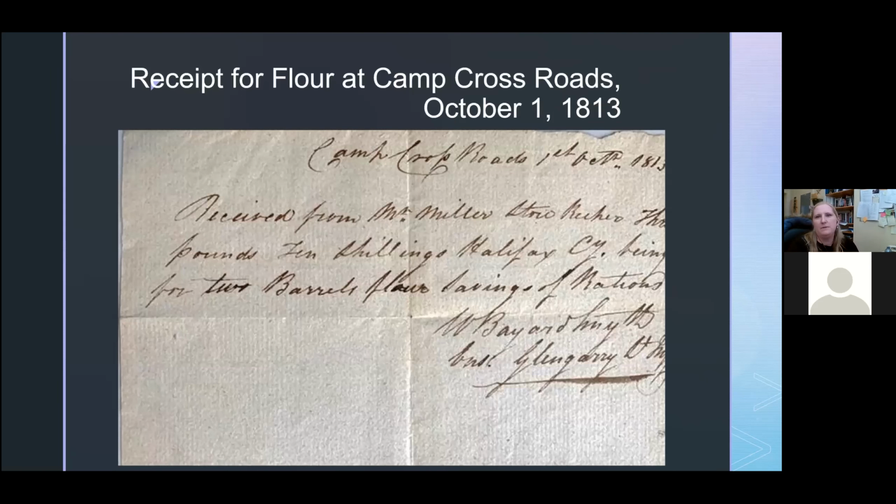So this item came into the collection recently, actually in 2019. So this is a new piece. It is a receipt from William Miller for £3, 10 shillings for 2 barrels of flour. And it's signed by 2 men from the Glengarry Light Infantry. What we may not have realized before, and what we know now because of this receipt, is that there was possibly a militia camp in what is now Virgil.